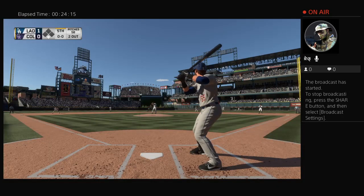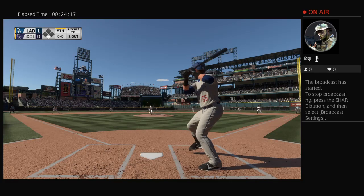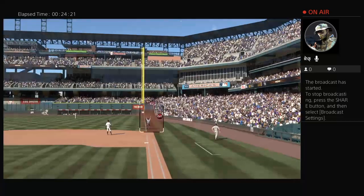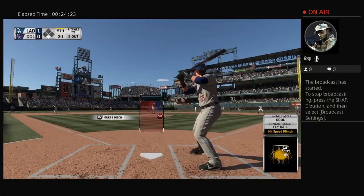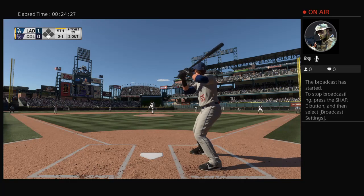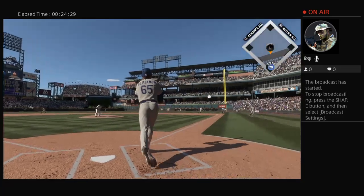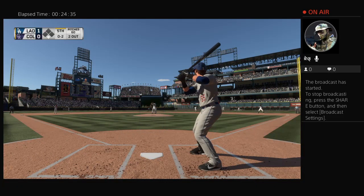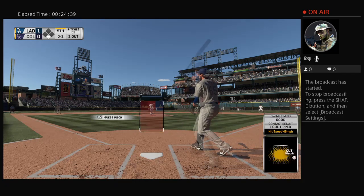Charlie Blackmon now. He comes in 0 for 2 thus far. Pretty well hit deep down the line in right, but that's back into the seats. Foul. 0-1 count. Here's the pitch. Chopped foul over towards the dugout. Here comes the 0-2 pitch. Fouled back.